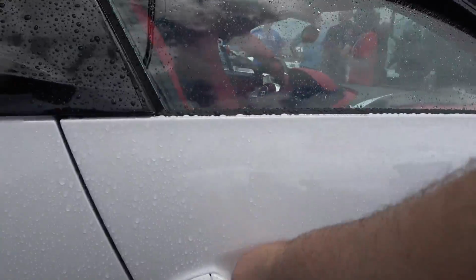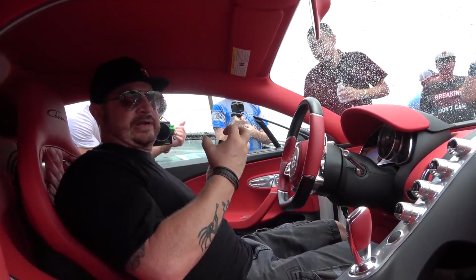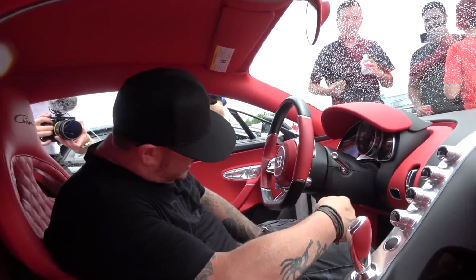All right, we've moved on to the Chiron now. But the smell in this car is so rich. It does smell rich in here. You know what I mean? I know what you mean. And I know it's a very expensive car, but not every car smells this way. No, it's amazing. I don't even know how to start this thing.